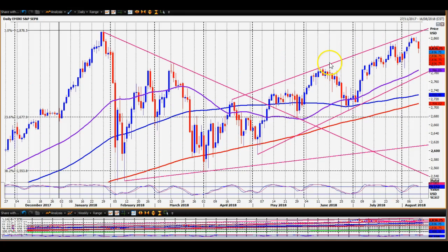E-mini S&P. So I was looking for the trend line up here in the low 2860 area to hold, even though that shows 2868. It did hold. 2864, 2866 was my sell level. It did work. Traded sideways for a couple of days. Finally on Friday, the shorts paid off as we dipped down as far as 2826. Broke support that I didn't even expect to be broken, actually.